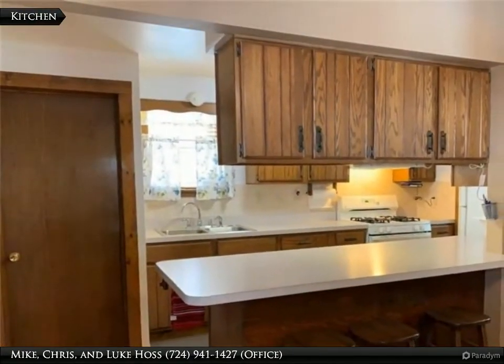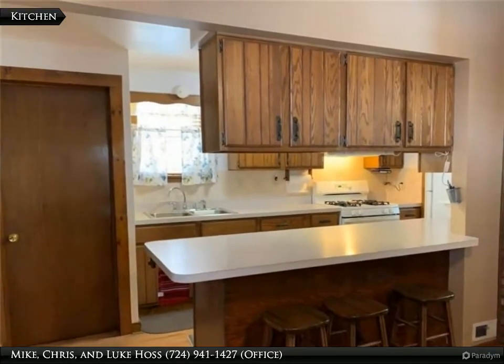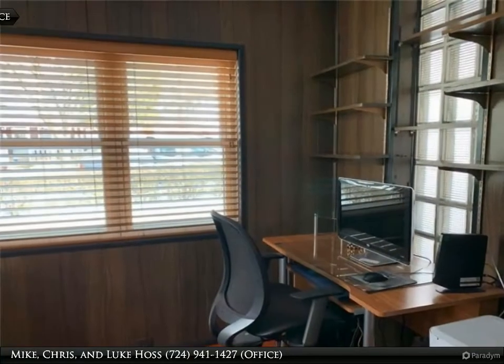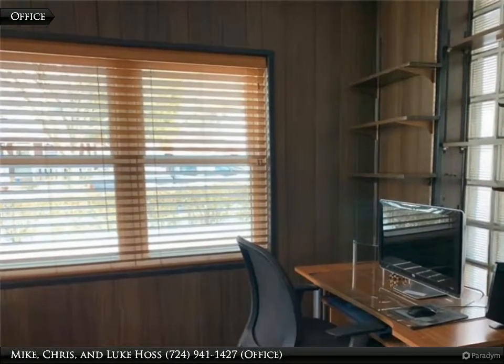With an updated eat-in kitchen with large island, 2 full bathrooms, a level fenced backyard, a detached garage with concrete driveway, a covered front porch and plenty of storage, it's ready for you to move right in.